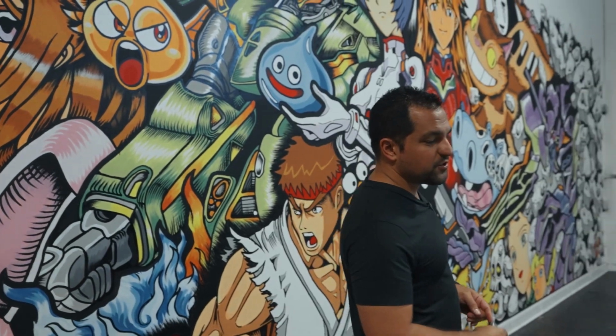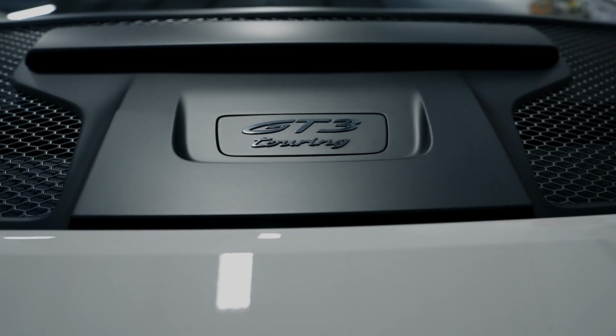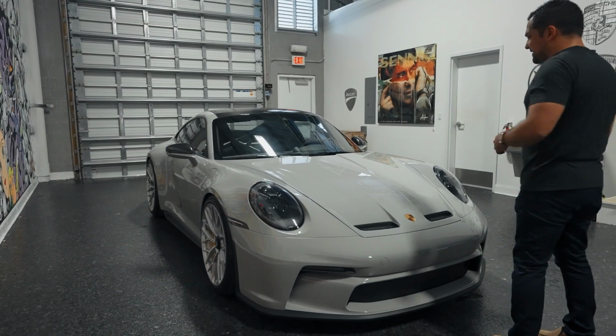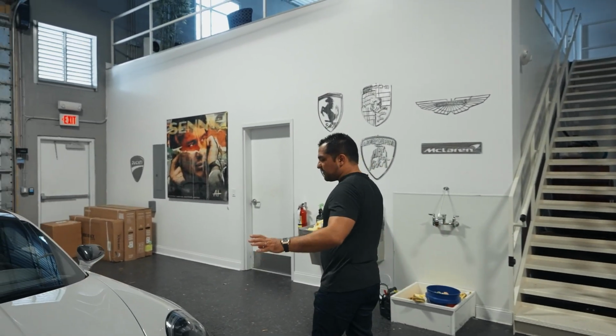That said, here is my latest GT3 Touring. You may have gotten a glimpse of this wonderful car, because Porsche does make excellent product. Even though I hate them as a company, I still buy their product. Maybe that's why they keep ripping people off. Now, that said, we're gonna talk about this car today and what we've done to it to make it the ultimate GT3 Touring. Let's get straight into it.